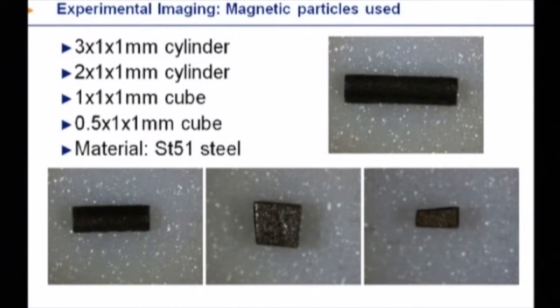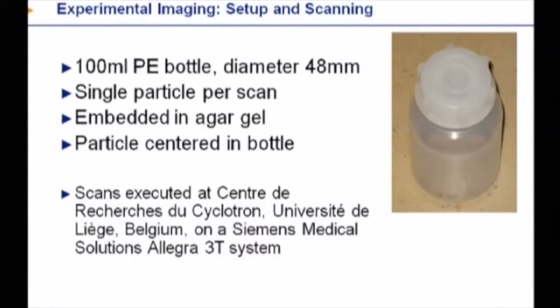After putting that into the MRI, which most MRI operators are not very happy about, because normally they avoid putting ferromagnetic materials inside, since if it's too big, you don't get it out anymore. Probably some of you have seen these images of chairs or whatever stuck to the MRI, and then you have to turn it off to get it out. So we had some discussions about that, and finally we were able to put it inside. For that we filled single particles into 100 milliliter polyethylene bottles. The diameter of these bottles is 48 millimeters. As I said, a single particle per bottle, centered in the middle, surrounded by agar gel.